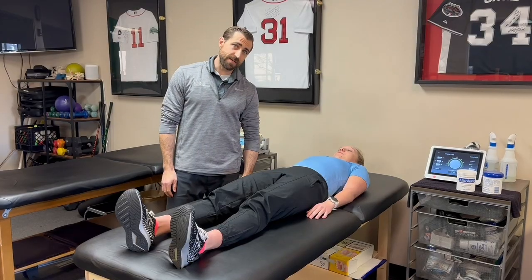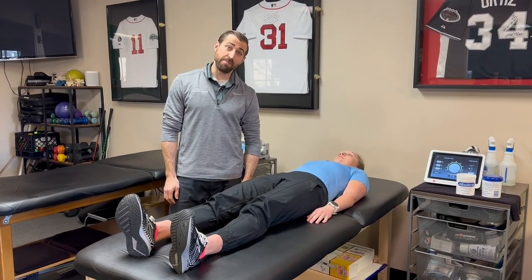So sensitive tests are good for ruling out the condition. So essentially, if I do these tests and they're negative, I'm fairly confident that the patient does not have something like FAI, and maybe I start to think maybe this is looking more like a hip flexor strain or something else of the sort. First test, a very sensitive test, is the anterior impingement test.